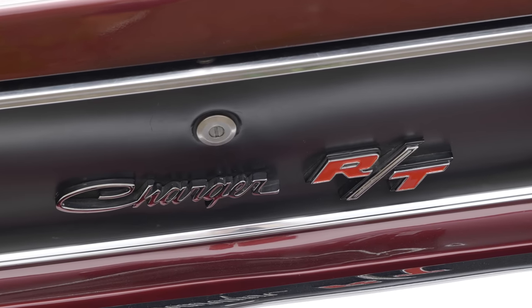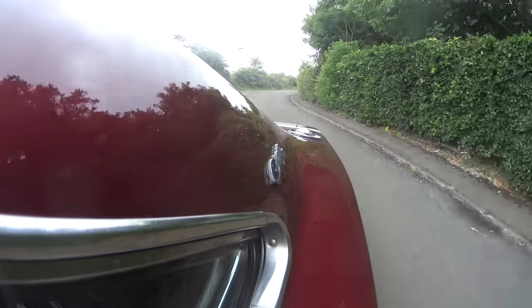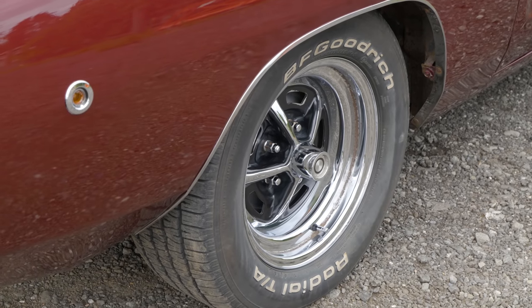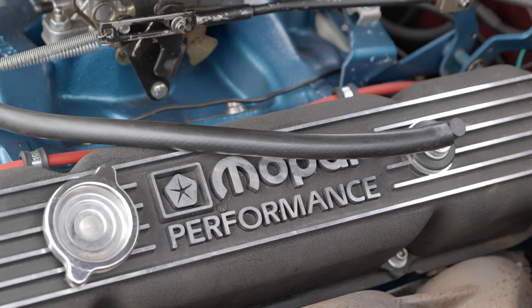So I expect the suspension is a little bit beefed up. It feels a little firmer than I'd expect from your typical muscle car. Probably some extra stuff like nicer wheels and things like that you would get. But beyond that, I honestly don't know. The engine, I'm sure, is a big part of it, but that's it.